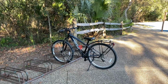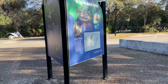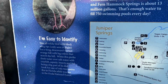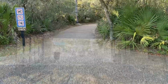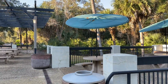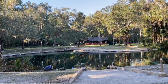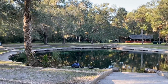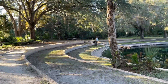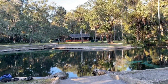So I came over to this parking lot and I just parked my bike and I'm gonna check it out. The sign here and a map. I'm right here. And I'm gonna try to get down to the Juniper pool. A lot of places to sit and eat. This place is beautiful. It's a lot smaller than I thought it would be. The pool area here. But I can tell already when the sun is a little overhead, it's gonna glisten like that blue color.